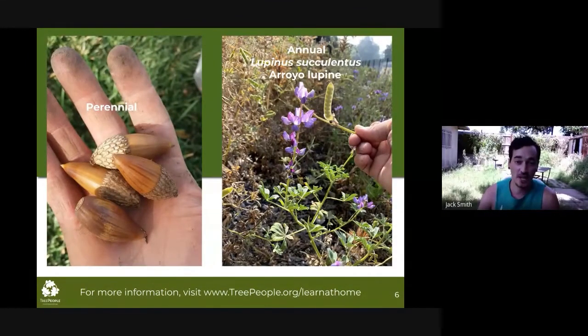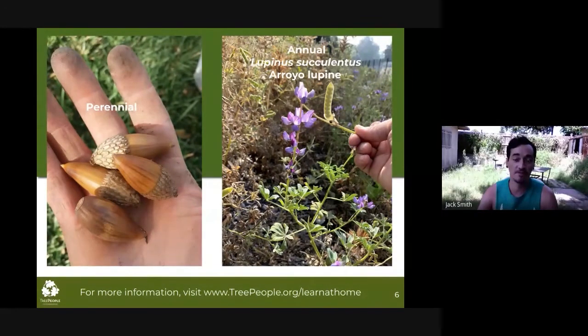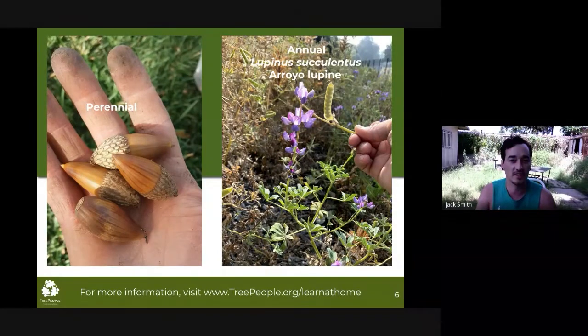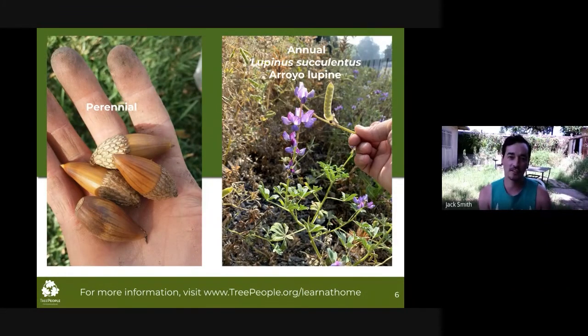And if you know anyone who has a mature oak tree, they'll tell you that they are happy to donate their acorns because they can't have a forest growing in their yard, just a couple of oaks because they get to be so big. So that's something else to consider when you're collecting. Look at how big the parents got and consider that when making your decisions. So we have our coast live oak acorns.